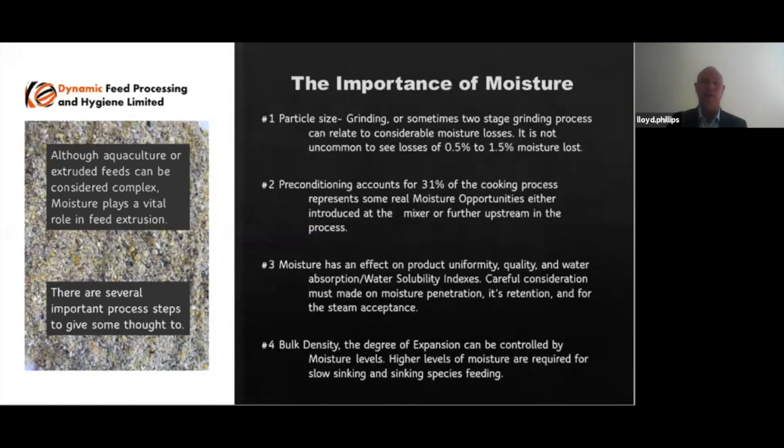Preconditioning, as I said in an earlier slide, is a vital step and accounts for 31% of the cooking process. It also represents some real moisture opportunities, either introducing it at the mixer or further upstream in the process. Moisture certainly has an effect on product uniformity, quality, water absorption, and water stability. Careful consideration must be made on moisture penetration and its retention, and this allows for the steam acceptance.